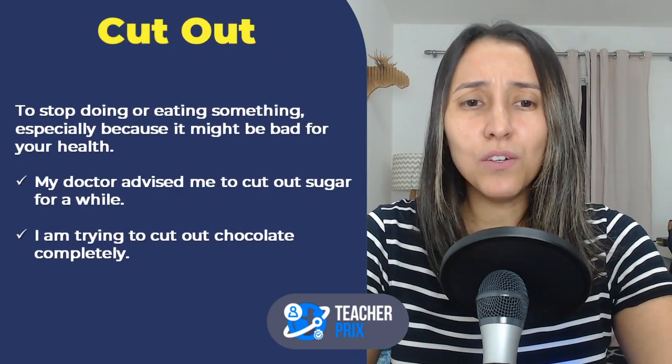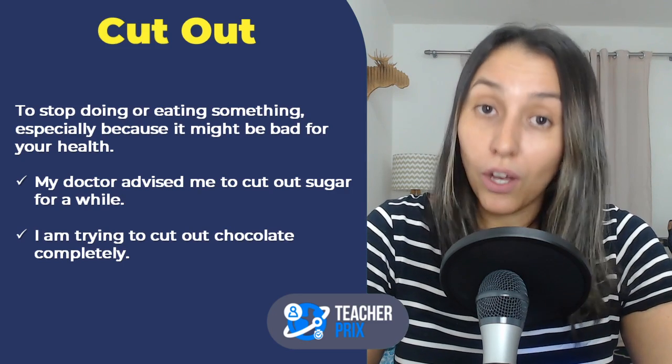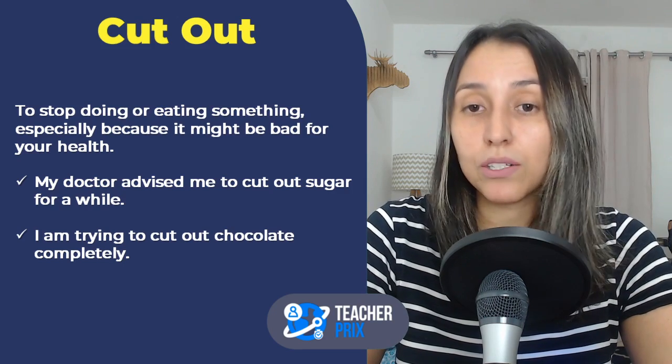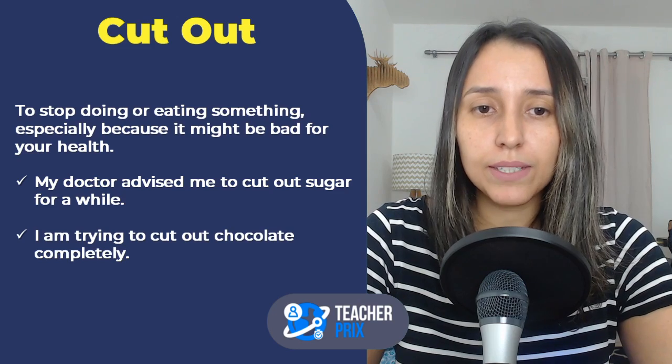And final phrasal verb of the night, cut out. Other meanings, that is the literal meaning to cut something out, but that's not what I want to focus on in this lesson.